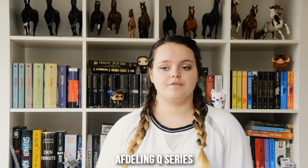And the last few books that I own that are in Danish, of the ones that I can find in my room anyways, I have 4 of the Afdeling Q books by Jussi Olsen. And he is a Danish author, so he's the only Danish author I think I have on my bookshelf at all. I have a few school books that are Danish too, but I'm not counting those in.